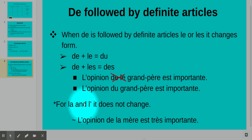All right. For la and l'apostrophe, it's not going to change actually. So de plus la is still going to be de la. And de plus l'apostrophe will still be de l'apostrophe. So an example I have of that is l'opinion de la mère est très importante. Okay. So mom's opinion, mother's opinion is very important. Okay, so de la, you don't need to change it. It's only being changed if it's de le. De la, leave it alone. De l'apostrophe, leave it alone, all right?